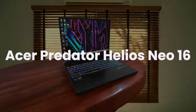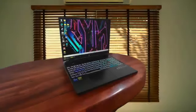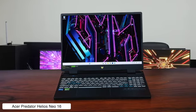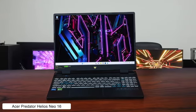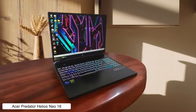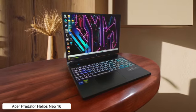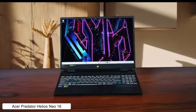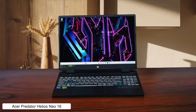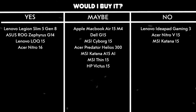Acer Predator Helios Neo 16. Man, this thing is a performance beast for editing, shredding through renders with its potent processor and graphics options, and the big 16-inch screen is bright, vibrant, and sharp. Perfect for scrubbing timelines and color work. Be prepared for disappointment from the speakers though, they sound flat and weak, and you better keep that charger handy because the battery life kinda sucks. Would I buy it? Yes, the raw editing performance and fantastic display quality outweigh the rubbish speakers and the need to live near a power outlet. This thing is built to edit.